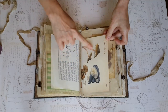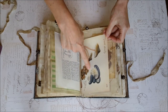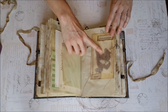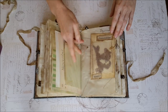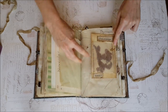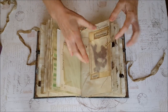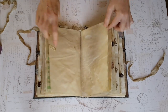Some more, well, she calls them toadstools. They're mushrooms and toadstools here, and some wood fungus. More over here on this one. Here is a piece of very, very old bark that came off a ponderosa pine, and so I put that inside of this behind some wax paper and sewed it all on there, with the specimen stamp up here.